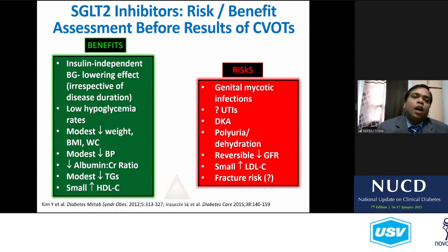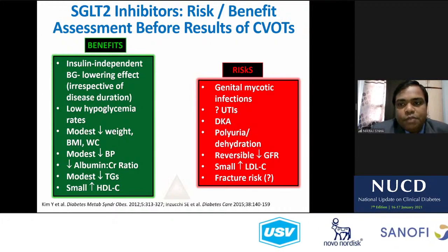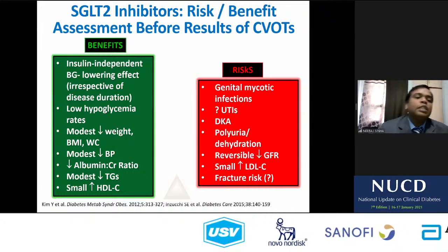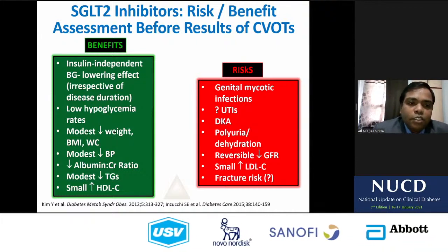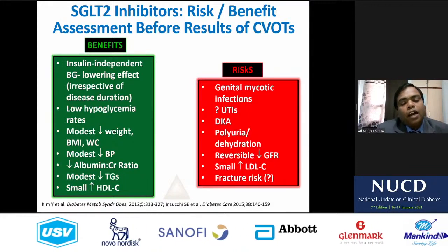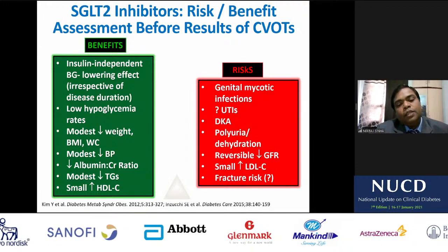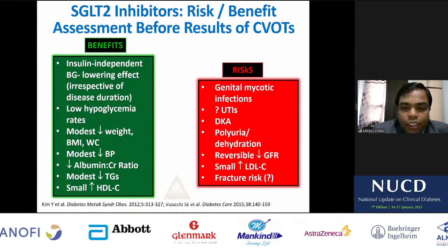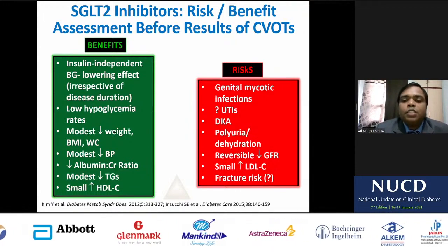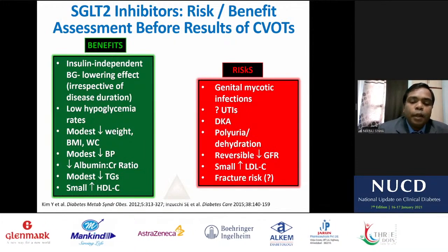And what we knew about SGLT2 inhibitors before the arrival of results of the CVOT trials was that they were good: there were fewer chances of hypoglycemia, the action is insulin independent, there is reduction in weight, and improvement in renal parameters. The downsides involved were genital mycotic infection, UTI, DKA, and polyuria.